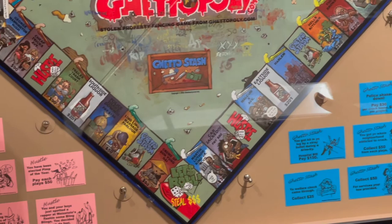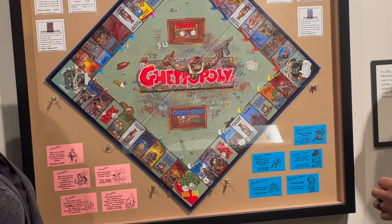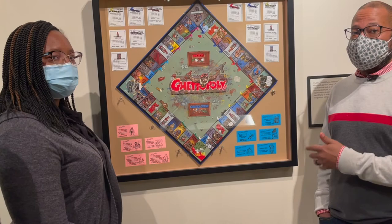Now, he, of course, was sued by Hasbro, and as I understand, he countersued, and I don't think that the case has been settled yet, and you can still get a copy of this game. I do not recommend so, but you can get this game.